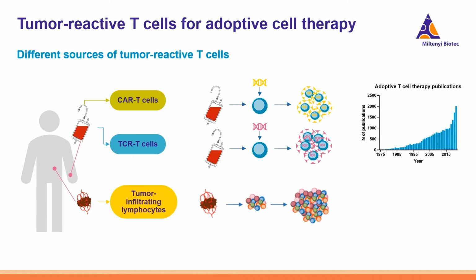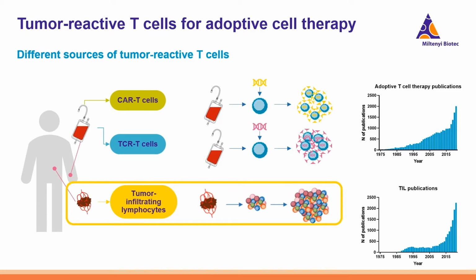We know that immunotherapy has emerged as a life-changing approach for cancer treatment, and its use has improved prognosis and overall survival of many tumor types. Today we focus on adoptive T cell therapy, and we can appreciate the evolution of ACT research by the annual publication rate increase. Talking about ACT, we can think of engineered approaches such as CAR T cells and cells with engineered TCRs on the one hand, and of patients' own naturally occurring reactive T cells on the other. The latter can mostly be found within the tumor and are therefore called tumor-infiltrating lymphocytes, or TIL for short, and this approach has recently been increasingly gaining attention.